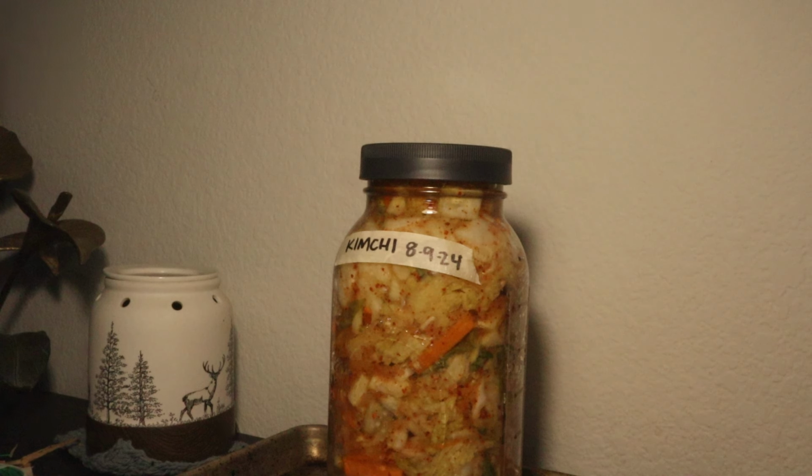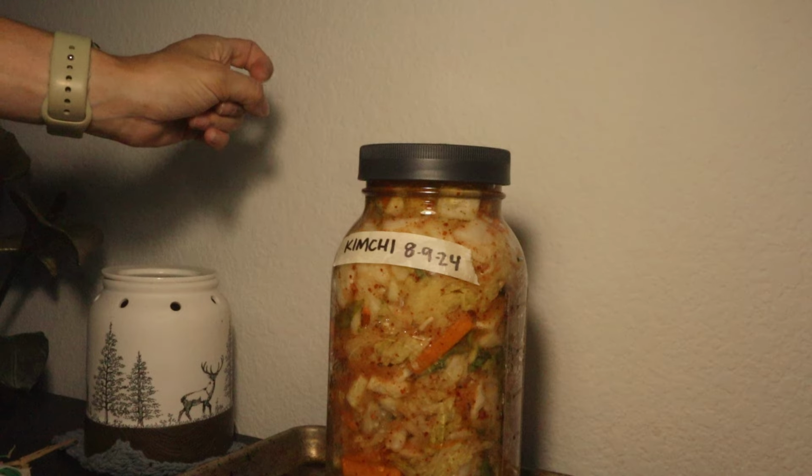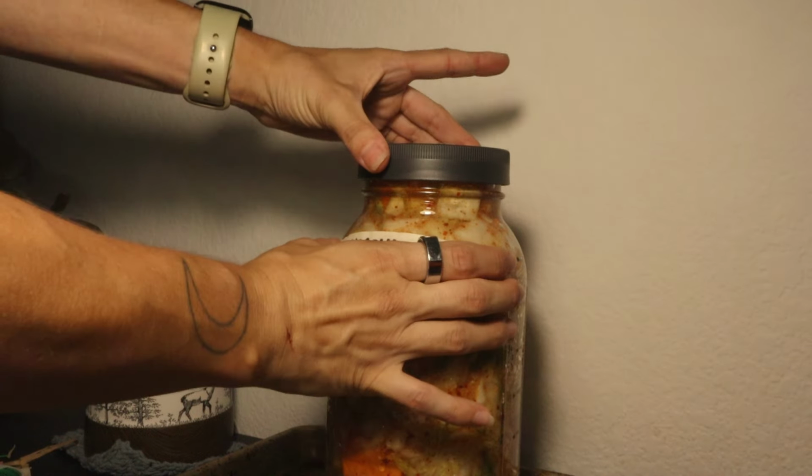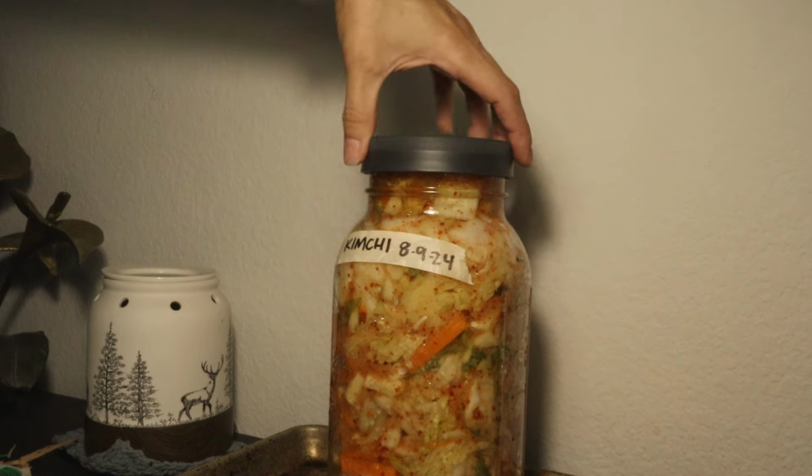Try this kimchi. I think it's been like 3 days. It is actively bubbling up here, and I'm gonna see if it's sour enough. I'm not sure what I'm going to see when I open this. I think it's gonna be very, very full.